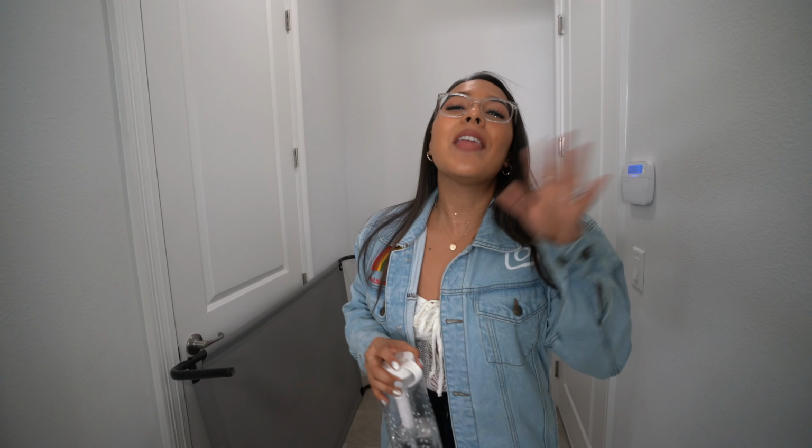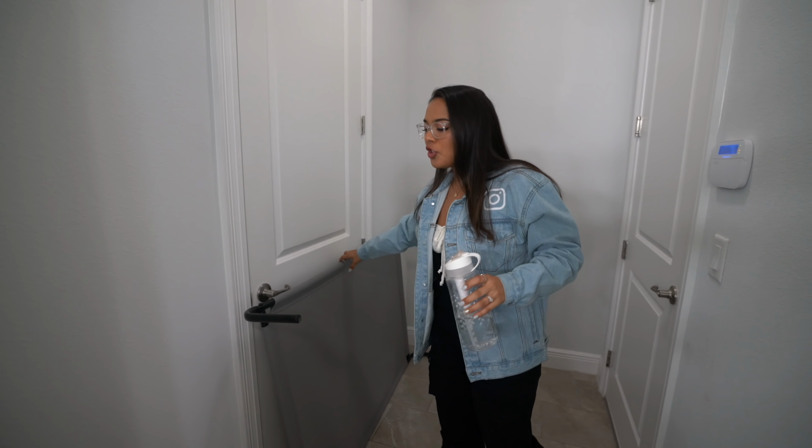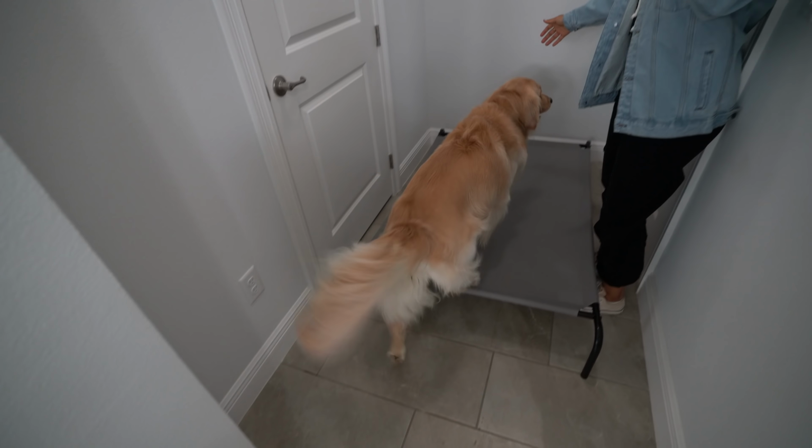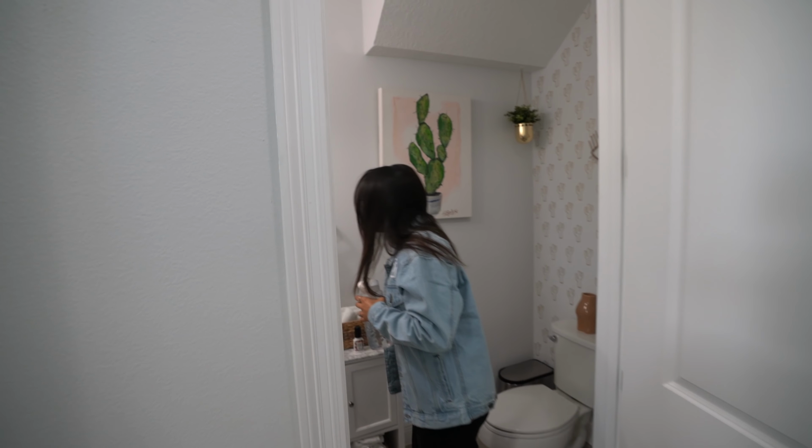Let's go right. The house is dirty. Nothing is perfect. We try our best. This is Jupiter's bed. He likes to be here every night and relax. Ooh, yeah, this is my little baby. There's poop in there. No, there's not. You said that last time.